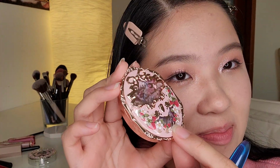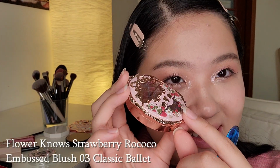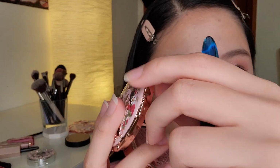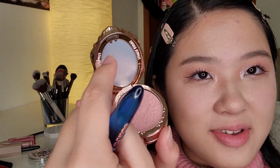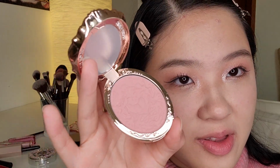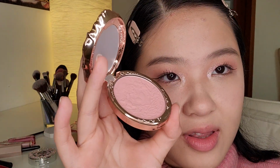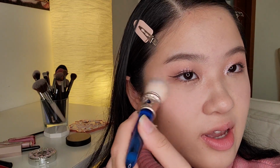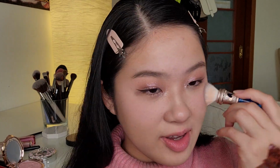Next, I'm going with another blush from Flower Nose. Look how pretty this is! This is the classic Ballet blush from the Strawberry Rococo collection. I also didn't peel the mirror foil on this. It's one of my newer purchases. It doesn't look like this in the camera, but it's actually darker than the other shade. And I tried it once, it was quite pigmented and added color to my cheeks. Putting it on my cheeks. My cheeks in person is actually very pink already, but you can't tell it really well on the camera.